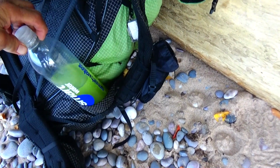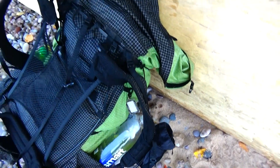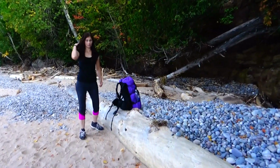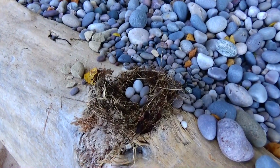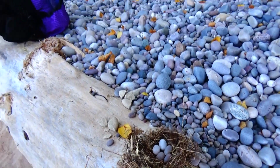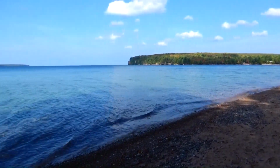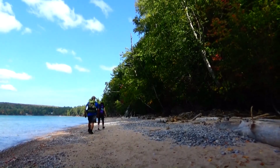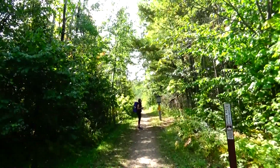I filtered the water, mixed up some of this lemon lime Gatorade. Gives a little taste. And look what Kathy spotted over here. Little bird nest, and somebody found some little rocks to make for like eggs. That's kind of neat. Well, we'll be getting back on trail very soon. Three more miles. So we're getting closer.